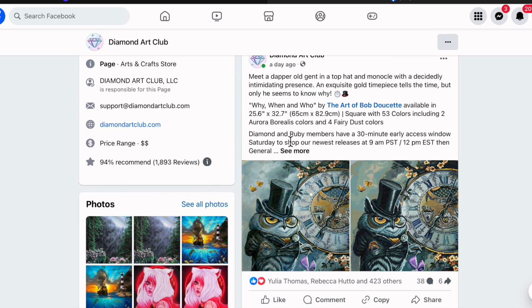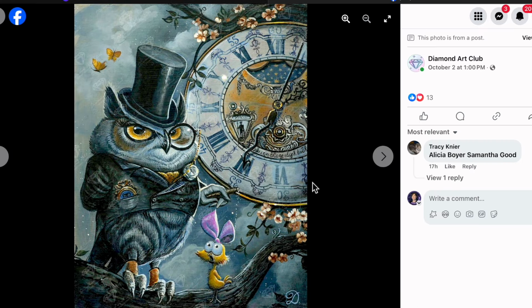It is going to measure 25.6 by 32.7 inches or 65 by 82.9 centimeters, so it's a bit on the larger side. It is going to have square diamonds with 53 colors, including 2 ABs and 4 fairy dust. Here is that original artwork there.